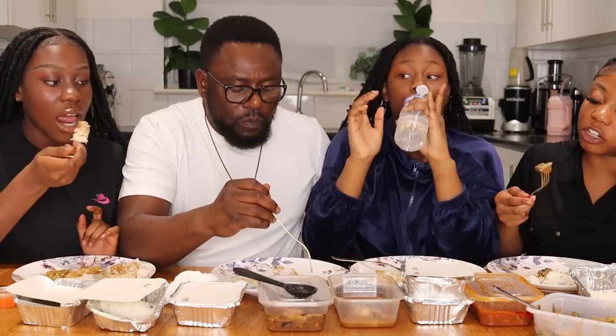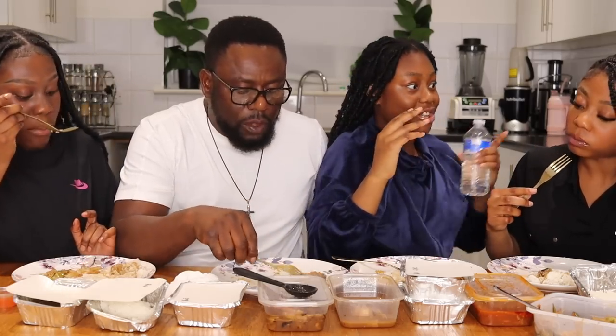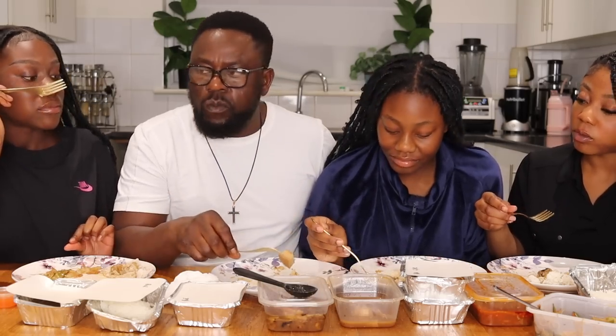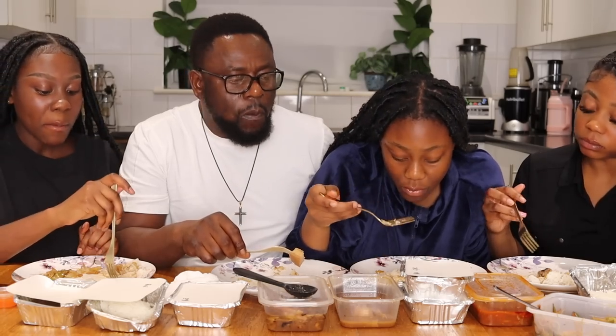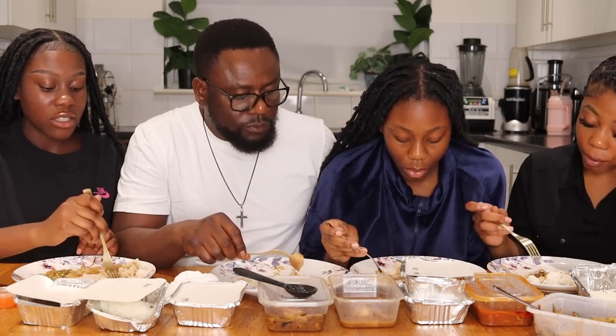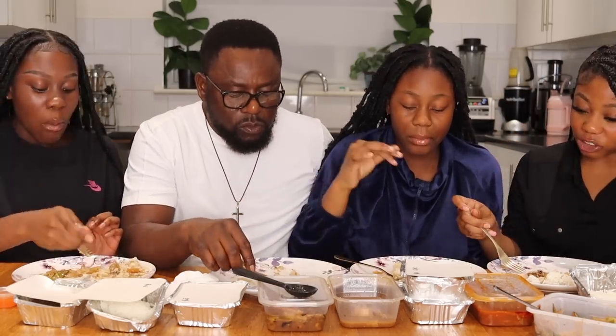It's so good. This has fat. Oh my god, it's so soft, hard to cut it. Yeah, it's so soft. I love this. Tender. Yeah. I love the fat. I know meat fat isn't good for you, but I love it. Guys, this is a 10 out of 10. I need more sauce. It's so good.